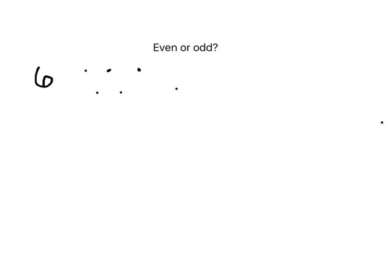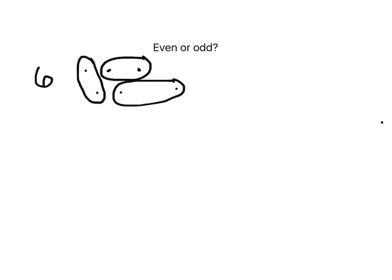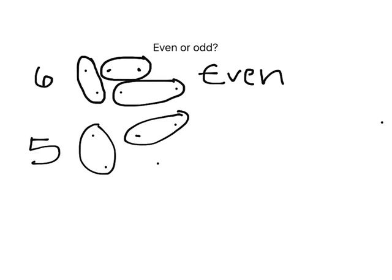Okay, so if you take your 6 dots and you imagine that everybody needs a partner, or all the numbers need a little buddy, you can start looping them together. And then, if nobody is left out, or is the odd man out, as we say, then your number is even, because there's nobody left over. If you have a number that ends up having somebody left out, 2, 3, 4, 5, then you actually do have an odd number. You have an odd man out.